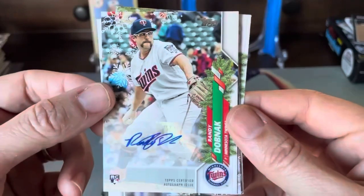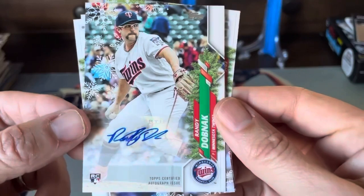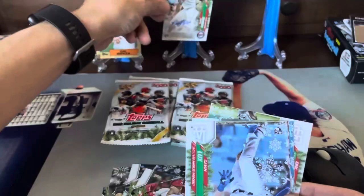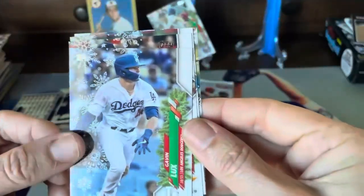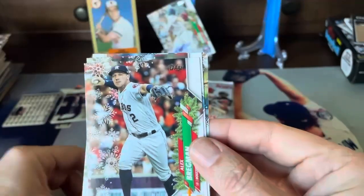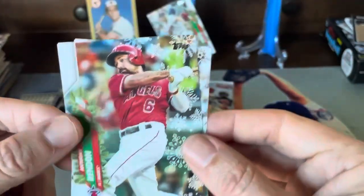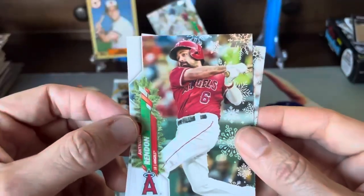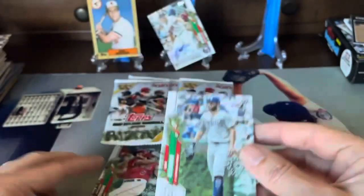We got a rookie card, a sticker auto of Randy Dobnak. That's sweet. That's cool. We pulled an auto. That's awesome. All right, we're gonna fall down too. Oh yeah, it probably will. Yeah, there it goes. And we have a Gavin Lux rookie card. That's a nice one, too. Alex Bregman. Dustin May. Anthony Rendon, who has the best goatee of any player I've ever seen. He would make even a grunge rocker jealous with that goatee. And we got Eric Hosmer.